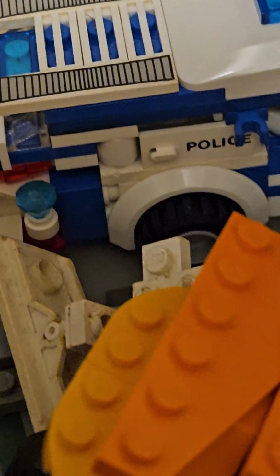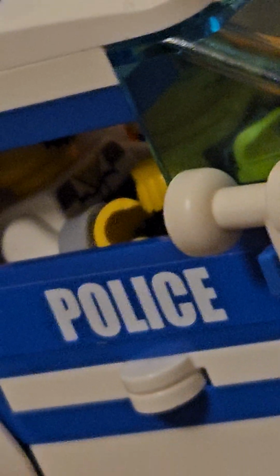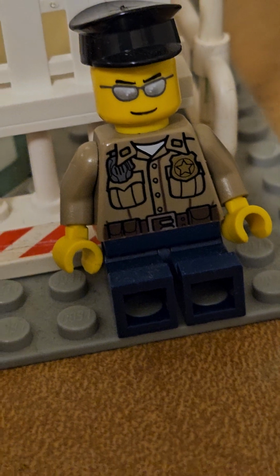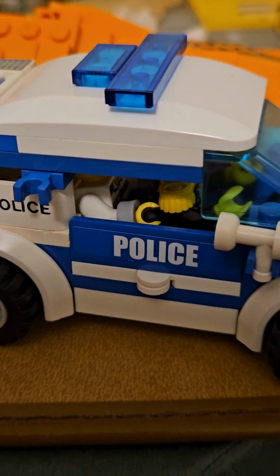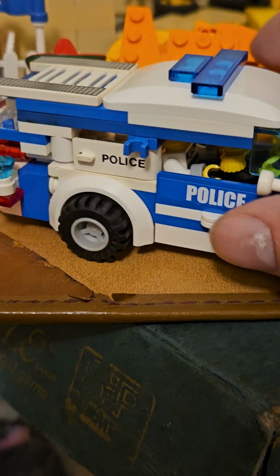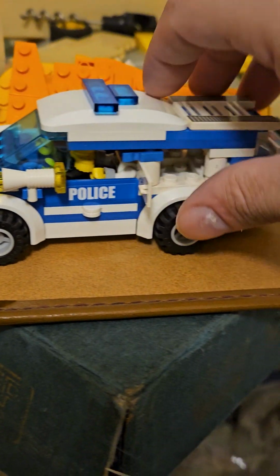Somebody got arrested. Back seat is handcuffed, and the front seat is... Where's the officer? Oh, yeah, the officer's right there. He's a good cop. He arrests the bad guys. He arrests the bad guys, folks.